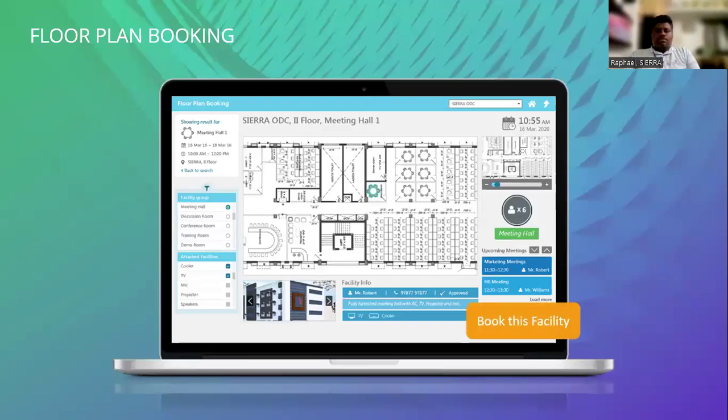So this is the floor plan which is available, where you can view the facilities which are available. And against the facility, you can see what inventories are attached and what the size of the facility is. In case you need any other additional inventory, that can also be raised from here. And if you need any cafeteria related request, you can raise it through this booking module.